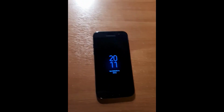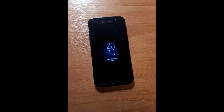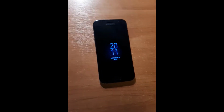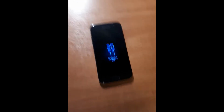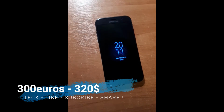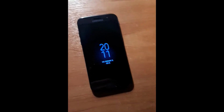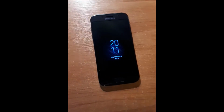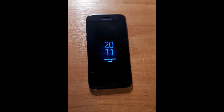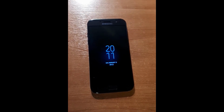Okay, so we have the same phone. He has had it since summer and I have had it for 2 months now. The Samsung Galaxy A5 of 2017 comes at 300 euros, which is approximately $320. Well, this is a great phone.